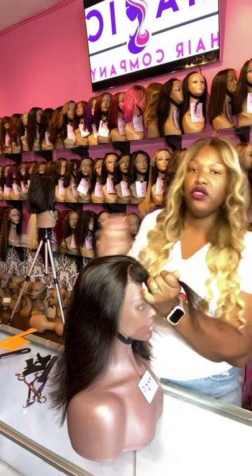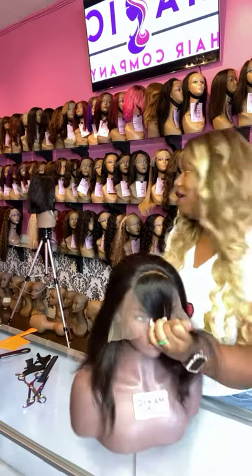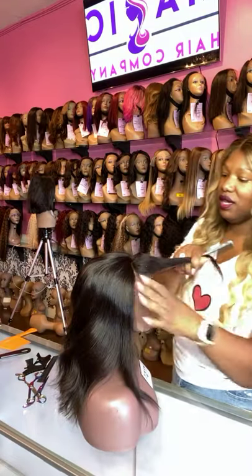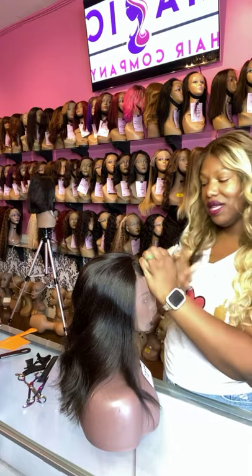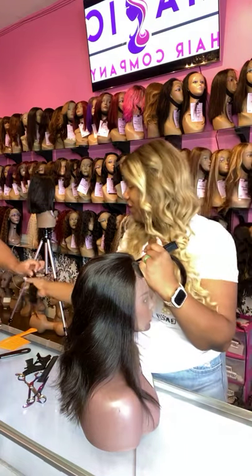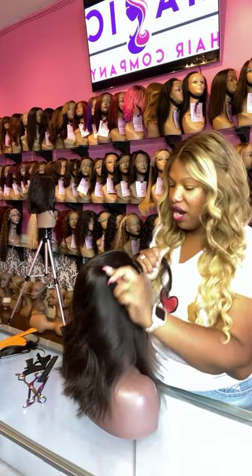So I'm getting started with the parting here. I'm going to clean this up, make it look really nice. It's very important when you're cutting bangs that everything is even. Thank you. So I just like to double check my parts.